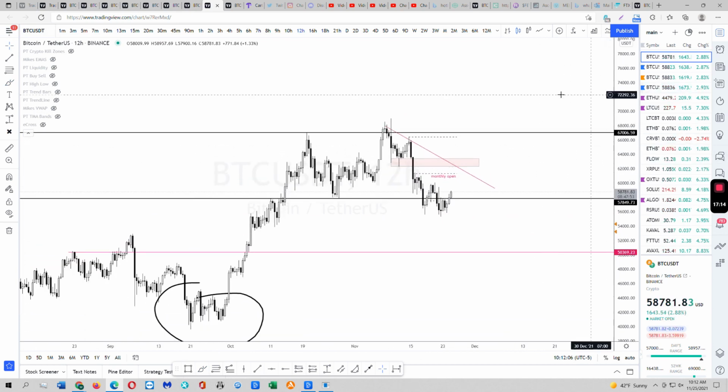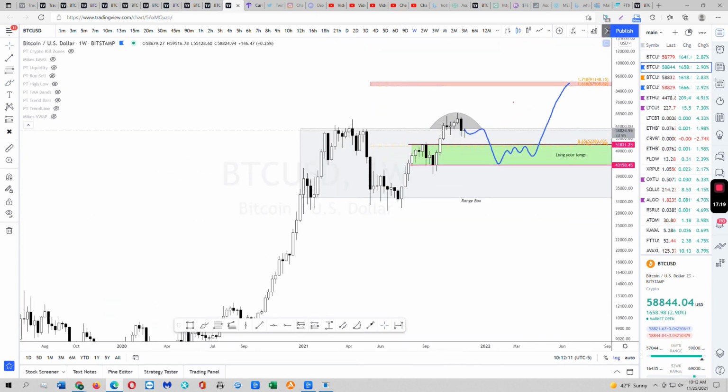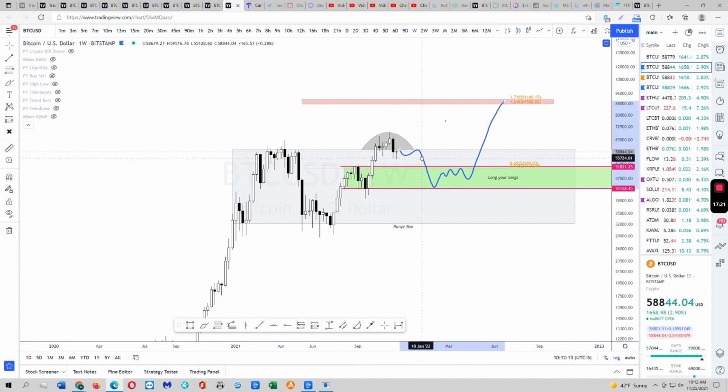All right, that's BTC, guys. Overall, BTC still looks good to me. I'm not concerned, right? Still using the same chart. I didn't modify anything. Let's move it over a little bit.